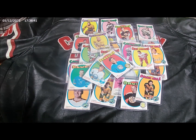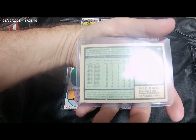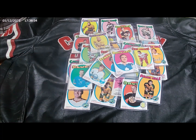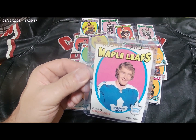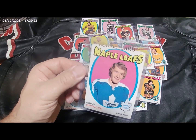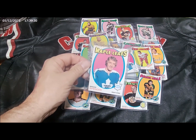Tough guy. Toronto Maple Leafs defenseman Bob Baun. Another guy who won Stanley Cups in Toronto. Went to Oakland, then Detroit, back to Toronto. Very tough guy. Next up we have right winger, Toronto Maple Leafs, Brian Spencer. This is a rookie card, and he played 10 seasons for Buffalo, Toronto, New York Islanders, and the Pittsburgh Penguins. I know him best as a Leaf, and I believe I have his Pittsburgh Penguin card and Buffalo Sabre card as well.